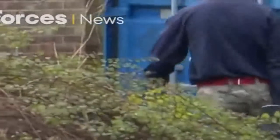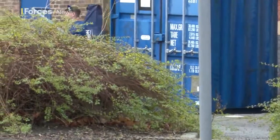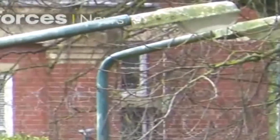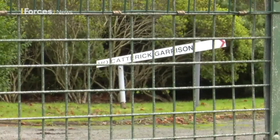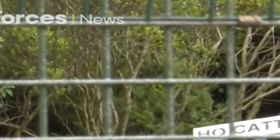While the troops may have settled in from Germany, it doesn't stop there for this super garrison, as it's expected to get even bigger over the next decade as they prepare to be the new home of the Strike Brigade. Kirsty Chambers, Forces News, Catterick.